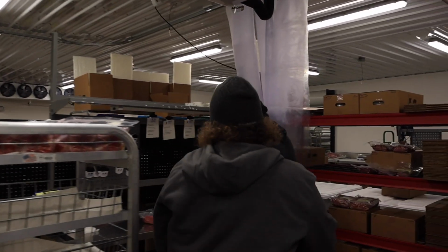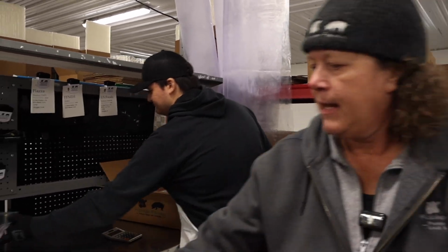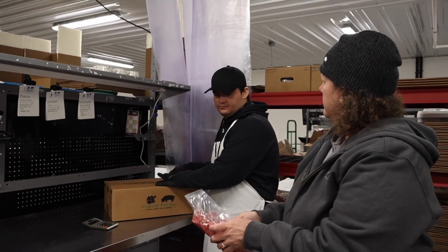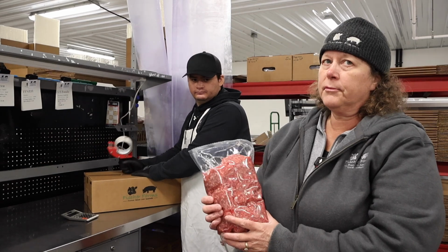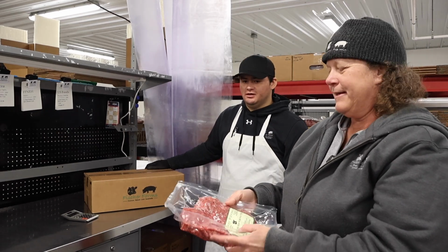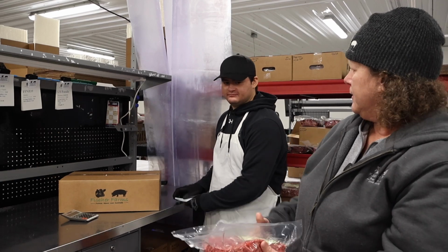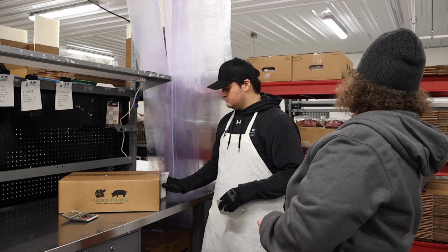This is a good example. Eddie, these are our smash balls. These are the 6-ounce ones, right? Yes. We do 3-ounce, 4-ounce, 5-ounce, 6-ounce, and 8-ounce. I don't know if you can see, but there's 6 balls in here, and then Eddie boxes those up. I think we had some 3-ounce ones yesterday.